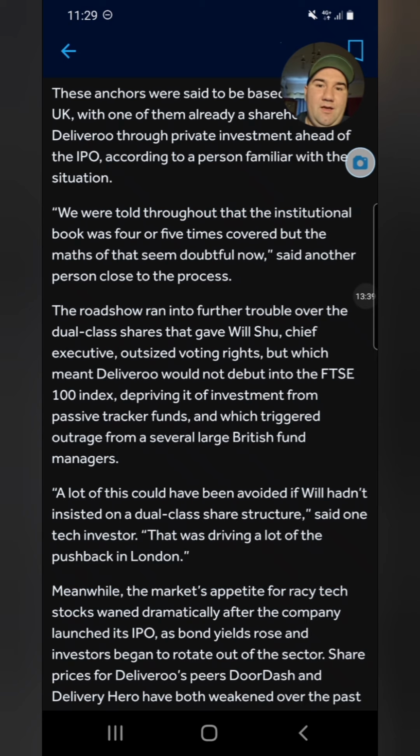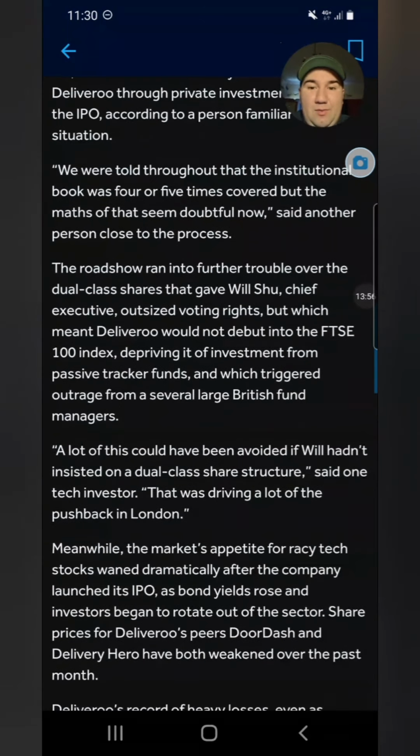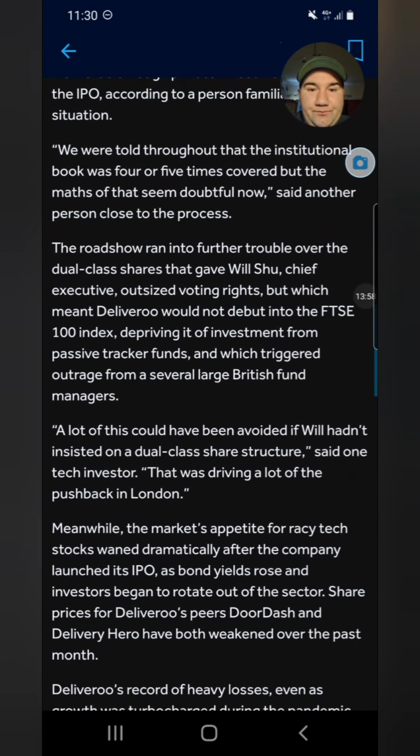This is basically saying that the people that were behind the IPO and advised on the IPO said there were some big investors that were willing to put a large amount of money into it, but they wouldn't give the name, and they're questioning whether this was true or not, or whether they actually had any big investors backing it.